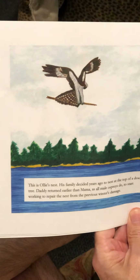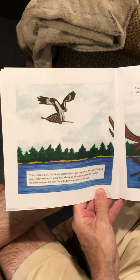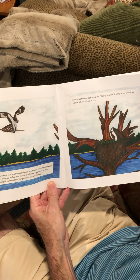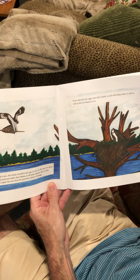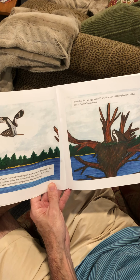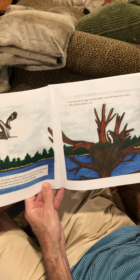This is Ollie's nest. His family decided years ago to nest at the top of a dead tree. Daddy returned earlier than Mama, as all male ospreys do, to start working to repair the nest from the previous winter's damage. Even after the 2 eggs were laid, Daddy would still bring items to add as well as fish for Mama to eat.